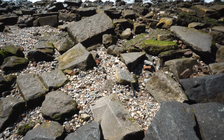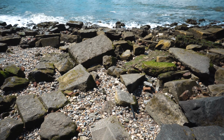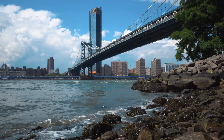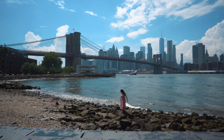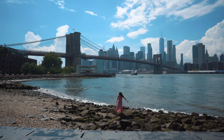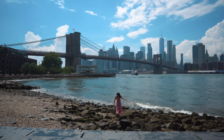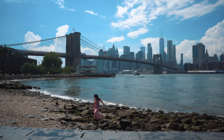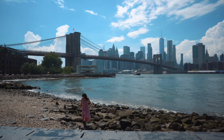Number 4, Pebble Beach. Main Street Park has some of the best photo opportunities of the bridges and the Manhattan skyline, and includes Pebble Beach. Dip your toes into the East River if you dare. Note it is illegal to swim in it. Not that you would want to, or instead just walk along the rocks and enjoy the views.